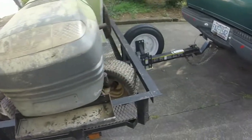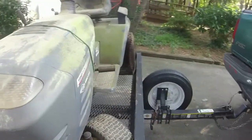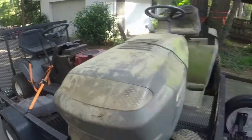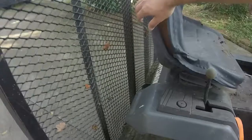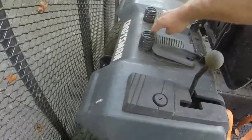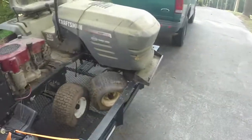So I don't know. The seats are okay. Like, I can reuse the seats. Do they have batteries in them still? Yeah, there's battery. No, there's not. But hey, like I said, I got them for free.